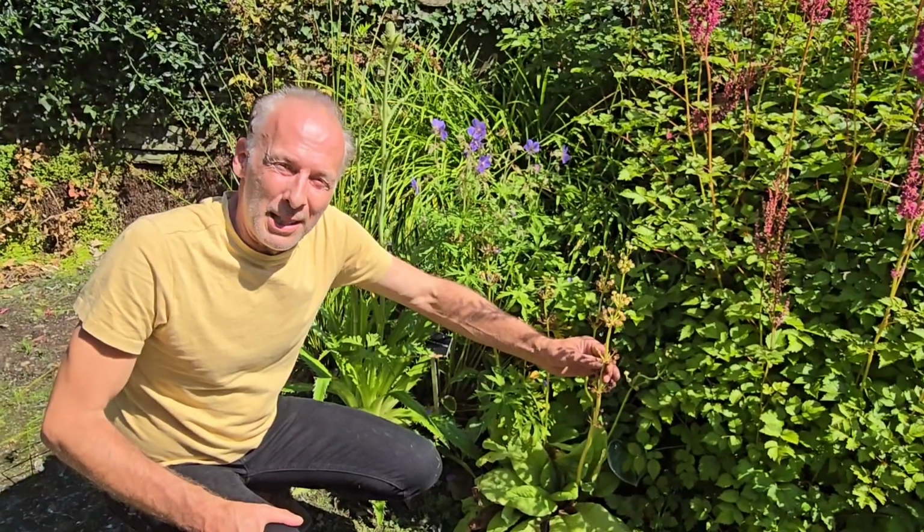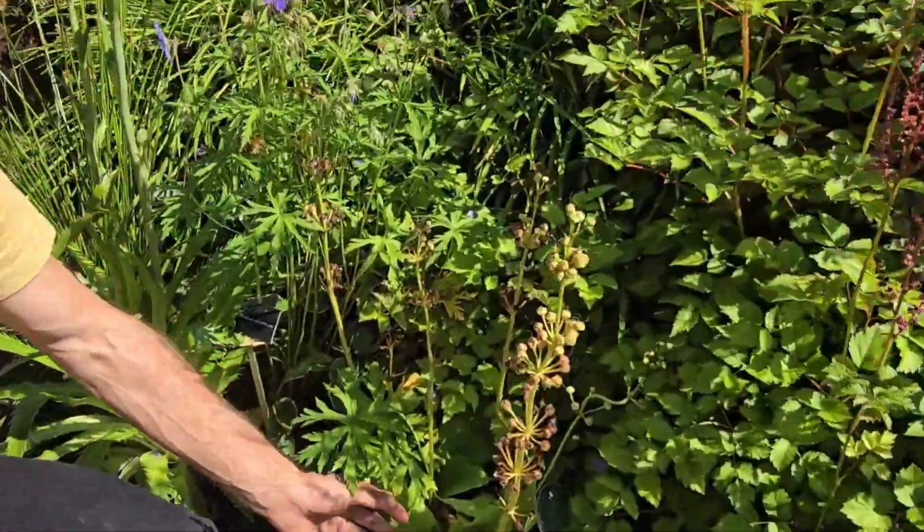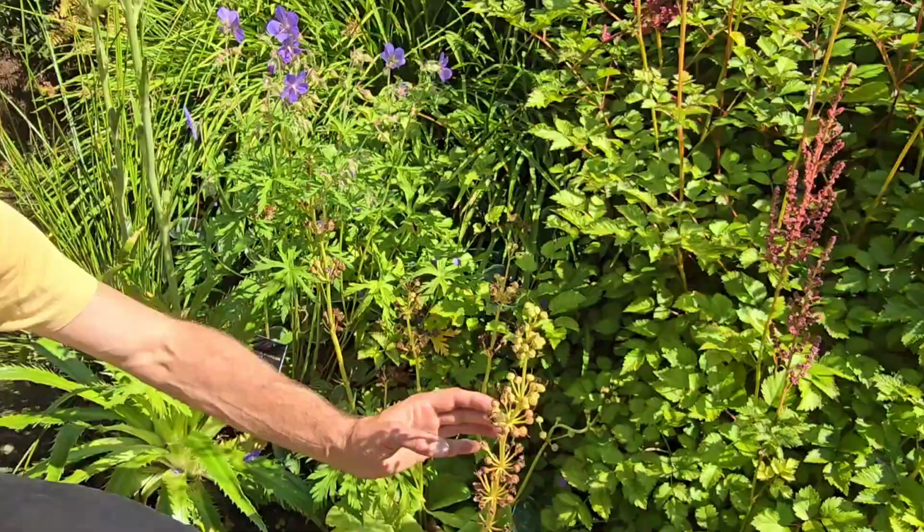Earlier in the year there'd have been some of these Japanese primroses, like the Primula candelabra. There's loads of different types of them. I'm not sure exactly what type this is. They're just shedding their seeds now.